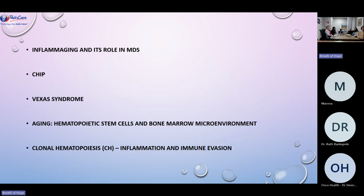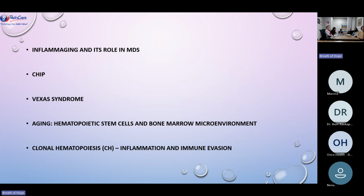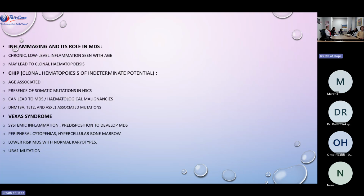There's a new article released in February 2025, which is talking about inflammaging and its role in MDS. This is a very interesting new term that I discovered during my reading. We'll talk about CHIP, the VEXAS syndrome, aging with hematopoietic stem cells and bone marrow microenvironment, the clonal hematopoiesis that leads to inflammation and immune evasion. So what is inflammaging? It's basically the chronic low-level inflammation that's seen with age and may lead to clonal hematopoiesis.